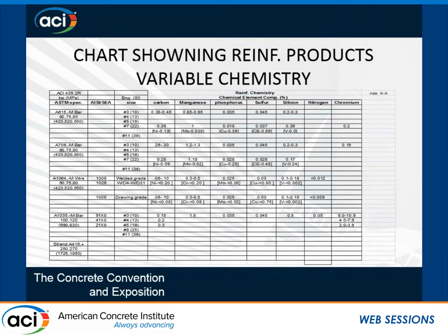And I kind of want to put something like this in a table to summarize it because it's kind of scattered throughout the document as well. I might put this in an appendix or something just to give you an idea. Not all reinforcing materials are made alike. They're all for a particular purpose. And a lot of that is based on the chemistry, which I didn't have time really to look at the details of what the grades and call-outs were.